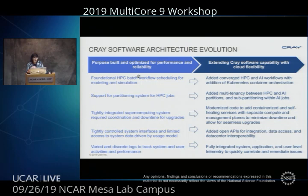So this is a slide that talks about the evolution of our software and what we've added. So I said we've added the Kubernetes container orchestration so that we have support for these converged HPC and AI workloads. We're also adding multi-tenancy and different ways of partitioning. So it's not as weird as Cray systems have been in the past, where the Cray Linux environment was what it was, and if your workload fit that well, like, okay, that was good. We still have the Cray Linux environment with all the features needed to get the low jitter environment and the high scaling that we've had for a long time. These are things we've added on to it to support other workloads.